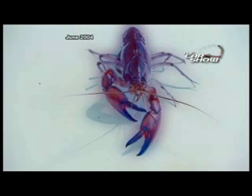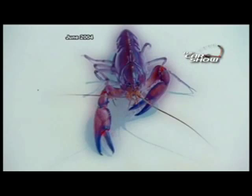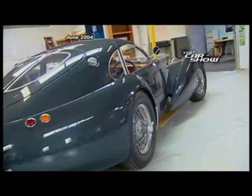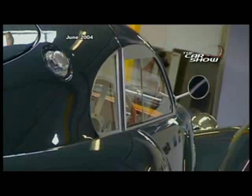Try to imagine your typical Australian yabby as a car. I think it'd look a little something like this. This is the DeVaux coupe. And just like the yabby, it's a unique Australian delicacy.